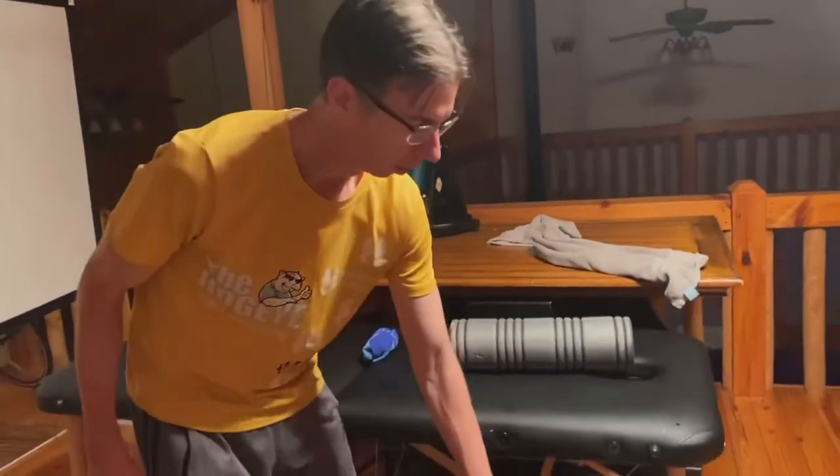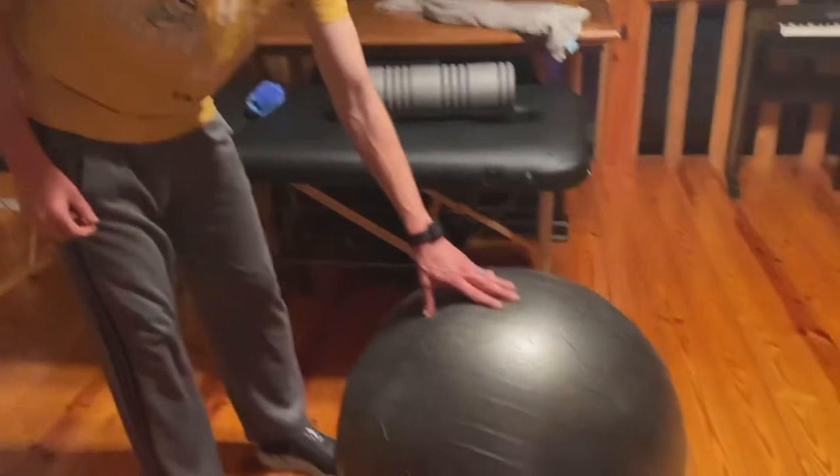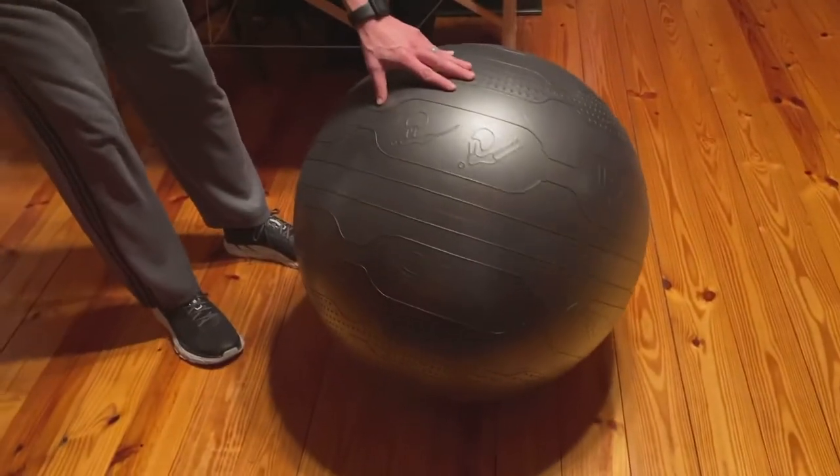Okay, the second exercise that we're going to do is some strengthening. It's going to help out with posture, strengthening your lower trapezius and all the scapular muscles, the shoulder blade muscles that help hold your head up nice and tall there. Okay, so for this first one here, you can use a ball. And if you don't have a ball, I'll show you a couple other things that you can do.